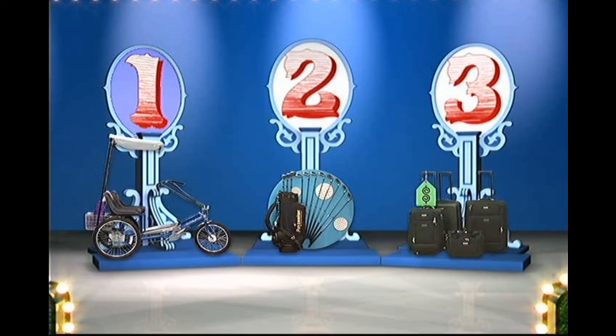All right, Pink Yoshi, what is your most expensive? Is it the bicycles, the golf clubs, or the luggage? Golf clubs! The golf clubs! How much are the golf clubs?